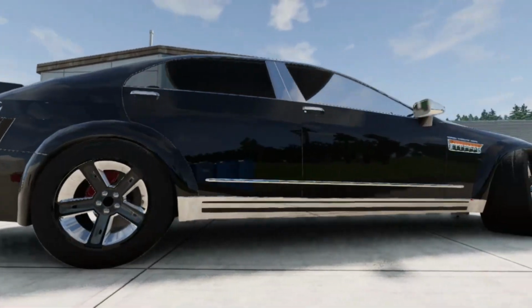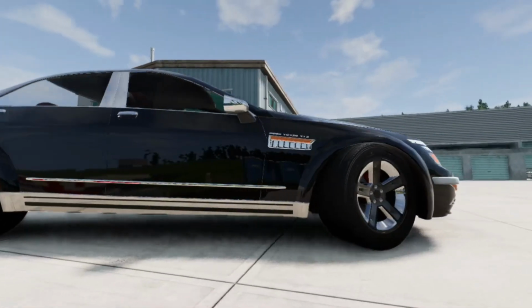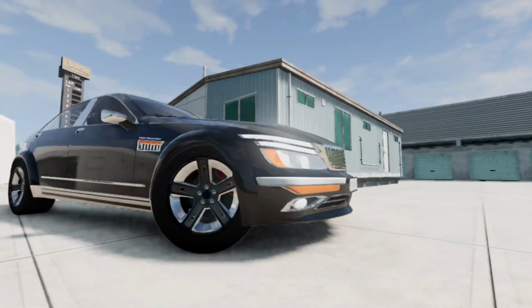I like the design of it. It's definitely not 1995 Japanese, but just write it off as a concept car or whatever.